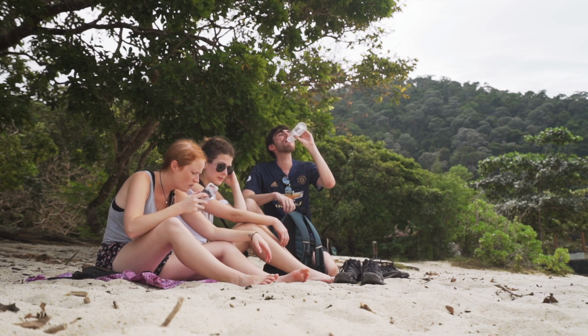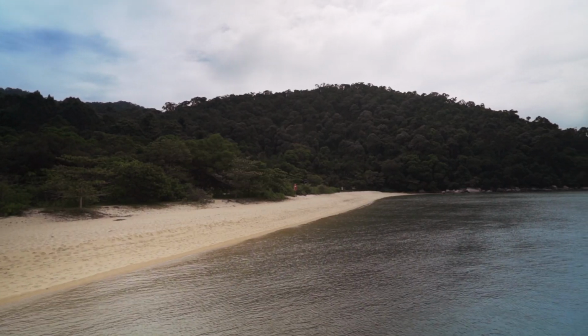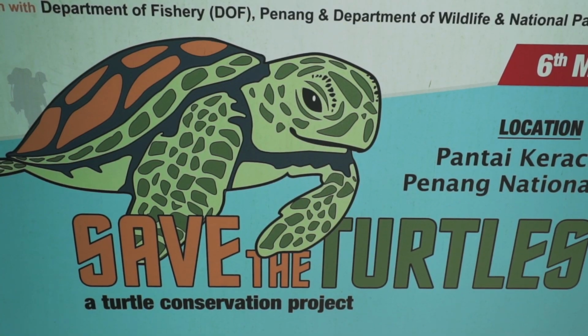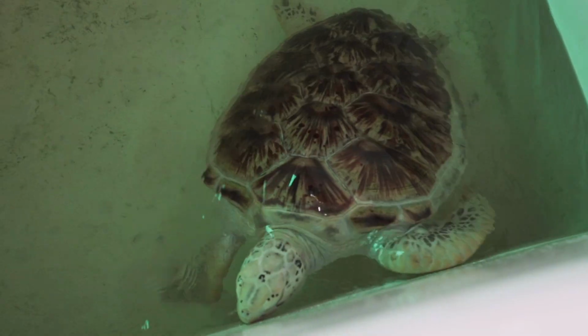The reason it's called Turtle Beach is because at night the turtles come in from the sea and they line up all along this beach here, which I bet is amazing to see. They also have a turtle sanctuary here, but I'm not quite sure how I feel about it because it just seems to be sort of big plastic buckets with big turtles in.